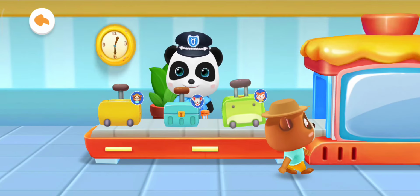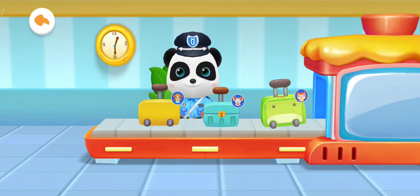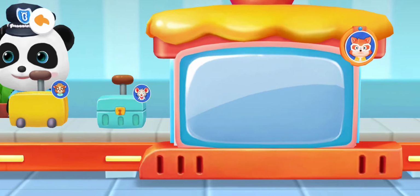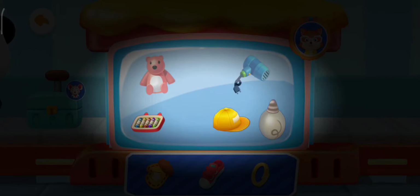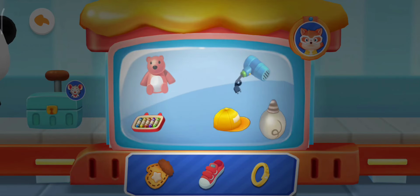These are the three suspects' suitcases. Check these out and see which suitcase has Bunny's stuff. Here is Bunny's stuff. Here are the things in the suitcases of three suspects. Kids, which suitcase has Bunny's stuff?